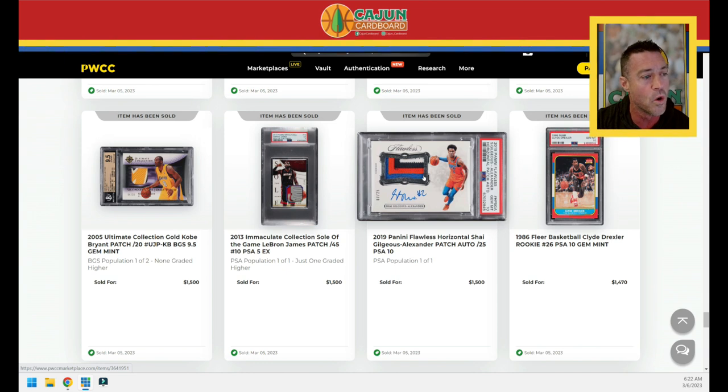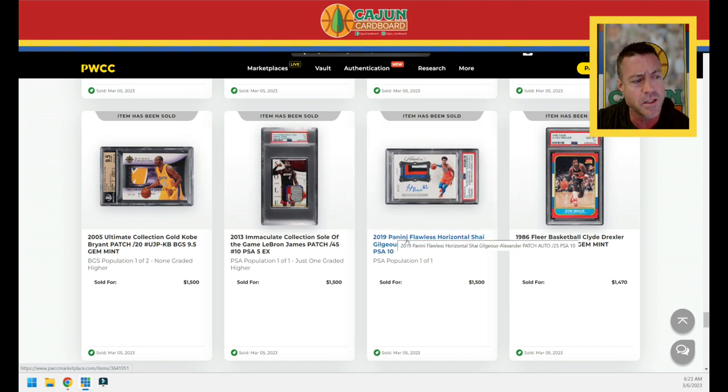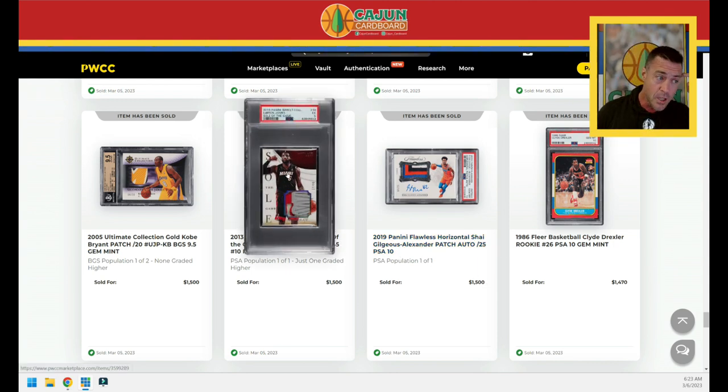The SGA horizontal, 4-color patch, 4-break, serial numbered to 25, flawless rookie patch auto. Is that a rookie? No, that's not a rookie. So it's just from 2019. Does 1,500. A LeBron, he's got the mask.